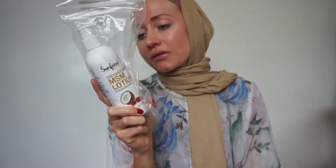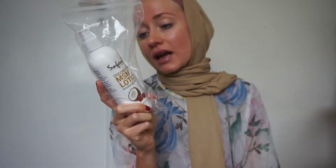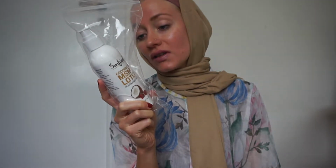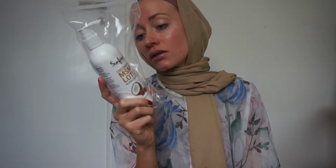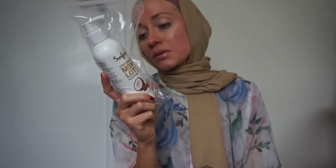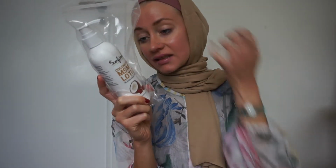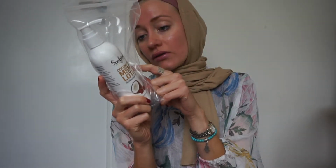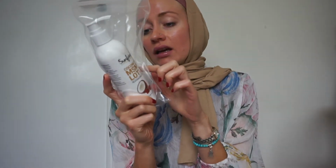Fatty acids from plants, wild crafted shea butter, organic cacao butter, organic coconut oil, vitamin E, coconut fragrance oil, sweet almond oil, natural glycerin, 100% pure tea tree oil, which is organic, and then it has grapefruit seed extract, rose essential oil, vitamin C, aloe vera extract 200.1, so I think it's a better quality of aloe vera.